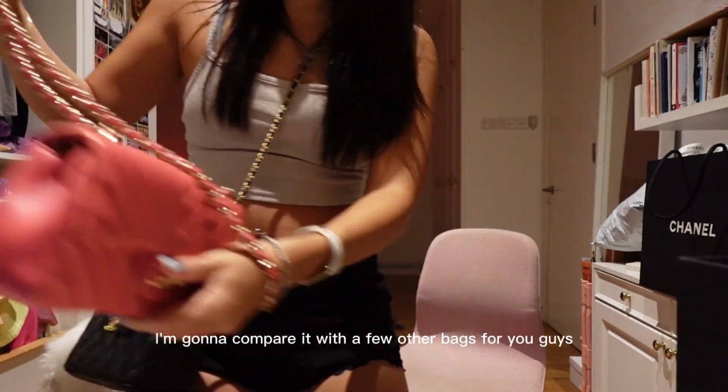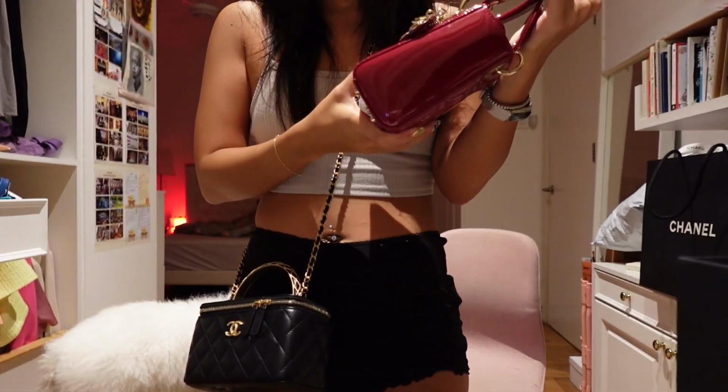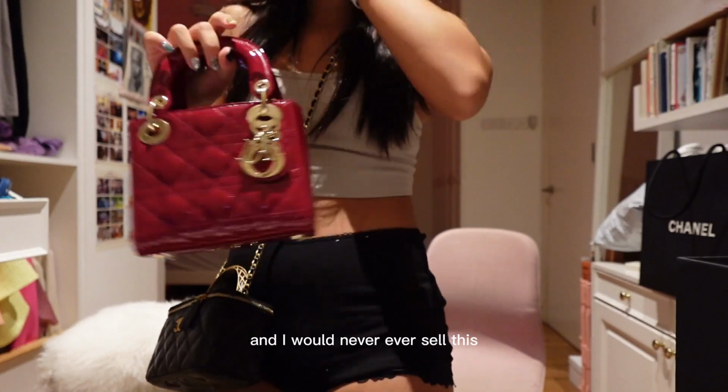So I'm gonna compare it with a few other bags. For a mini bag, this is the mini Lady Dior, and I got this for like 14,000. I love this bag too, but this feels like a very elegant type of bag and it's not very practical. It's hard to get things in and out, and I don't like how it feels. I still really love this bag, and I would never ever sell this bag.